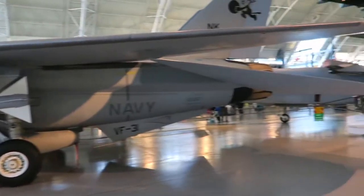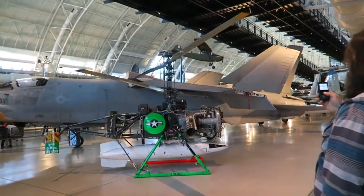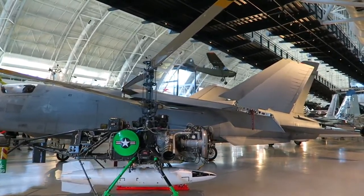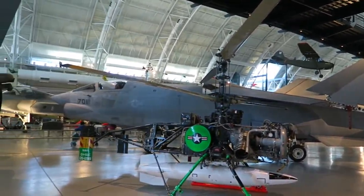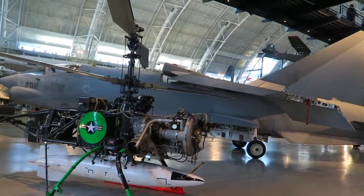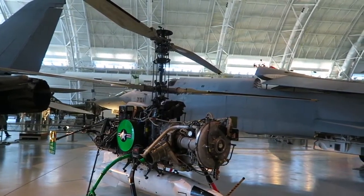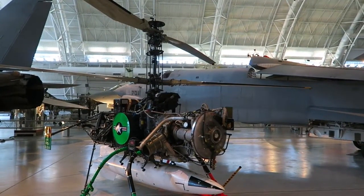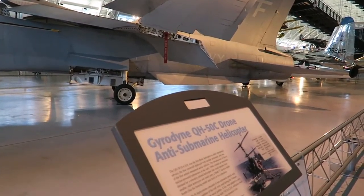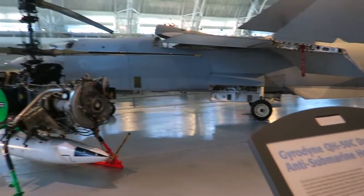Yo, I still like these jets. We got these little tiny helicopters. Look at the missile under it. Wait, I think it looks like a drone or something. Yeah, I think this is a remote control one they use for the Navy. It's an anti-sub helicopter. Anti-sub? Yeah, look at the missile. Wow. Wait, really? That's pretty crazy. Used for the Navy?